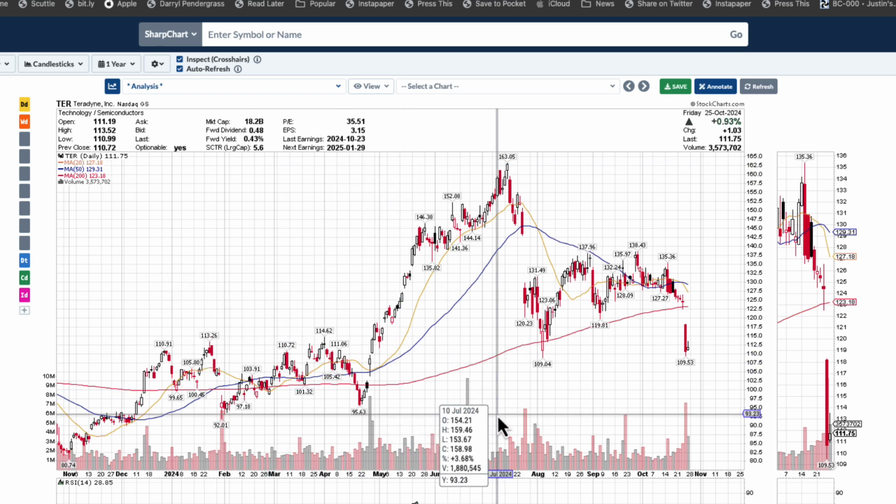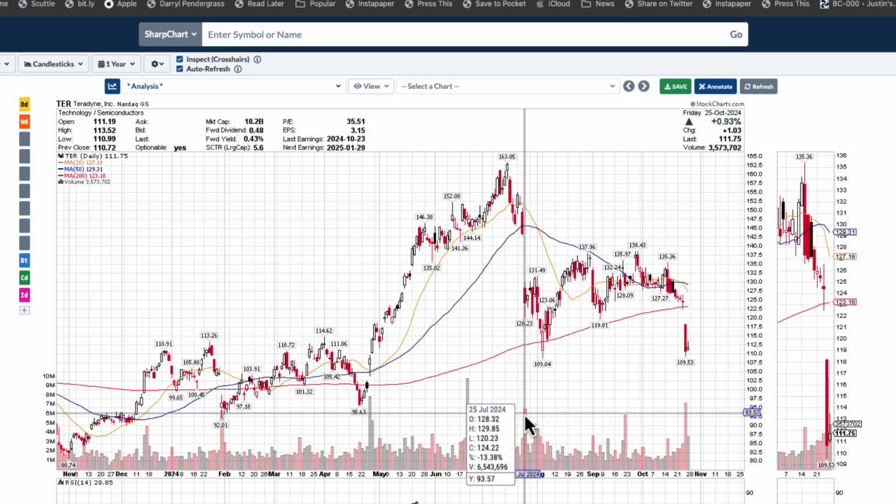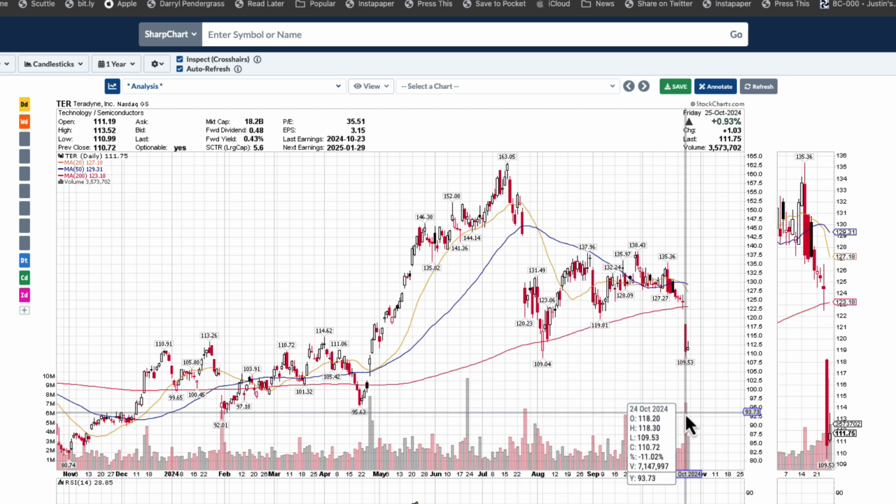Then on July 18th, Northland Capital downgraded Teradyne from outperform to market perform on valuation and trade risk about 6 days before the earnings announcement. Then Teradyne reported on the 24th, and the initial response was a 13.38% drop in price. The stock price consolidated for the remainder of the quarter and then dropped another 11% on the latest report despite a beat on the top and bottom lines.